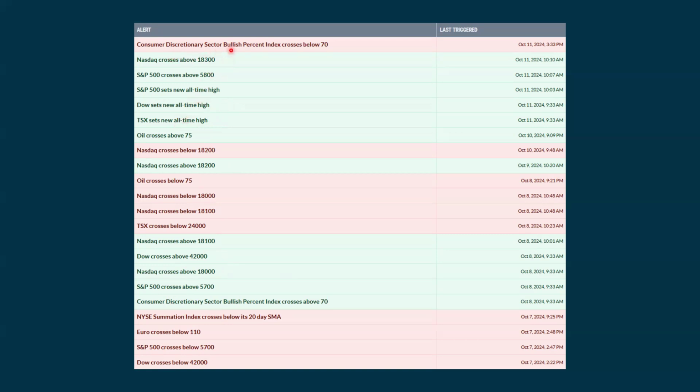The one thing that we're a little bit concerned about is discretionary. It had a BPI cross below 70. That means it's coming down after having been stronger. We want discretionary to do quite well because that's kind of like a growth area where you want to buy low and sell high.